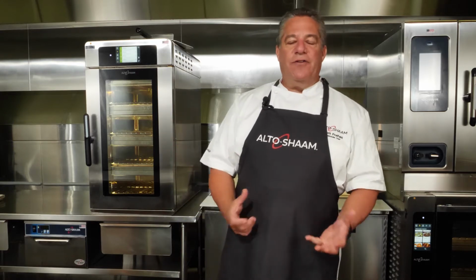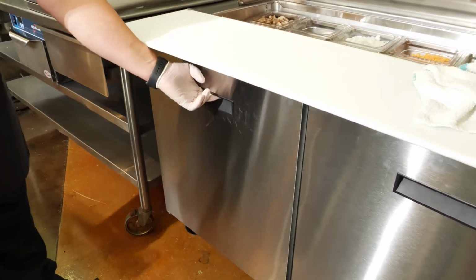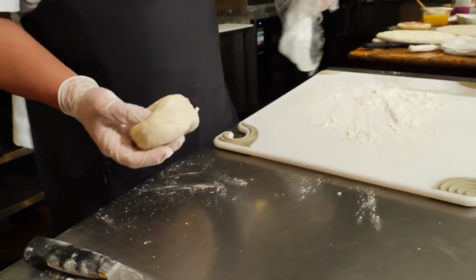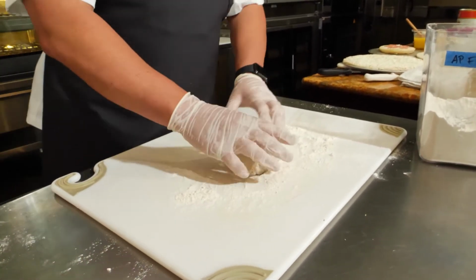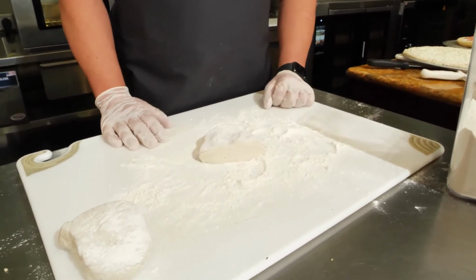Finally, let's talk about the dough ball. And these are just regular dough balls. Most of the time, the establishments that we're trying to show and talk to today are not going to make their own dough. And if you do, then God bless you. But these dough balls come in frozen. You thaw them out. Usually takes a day or two to thaw out. And then as you can see, we're pulling it out of our refrigeration, and we're just going to work with it.